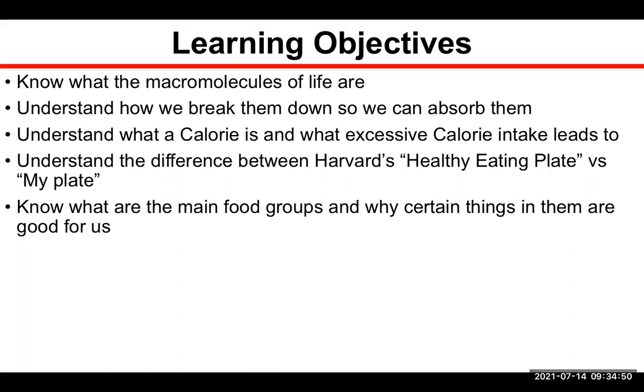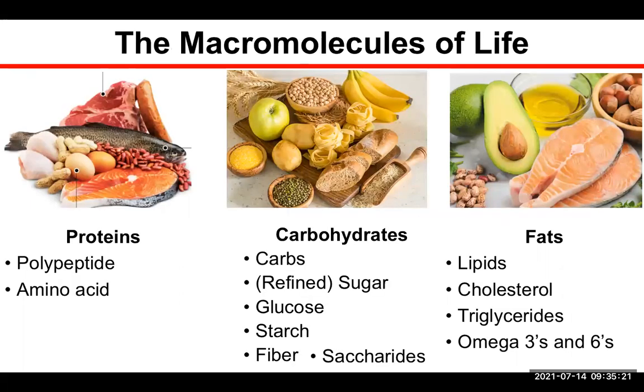Understand what a calorie is and what excessive calorie intake leads to. Understand the main differences between Harvard's Healthy Eating Plate versus MyPlate. Know the main food groups that I'm going to cover and why some of the foods that I highlight are good for us. And these are going to be things that I'm going to end up testing you on, because this is knowledge I want you to take forward after my class.